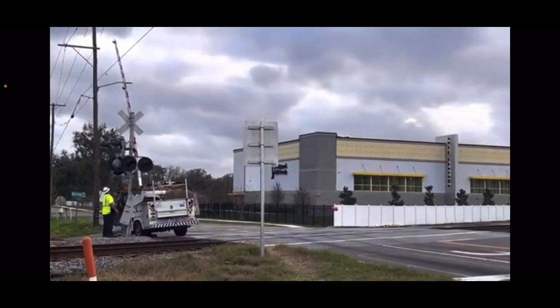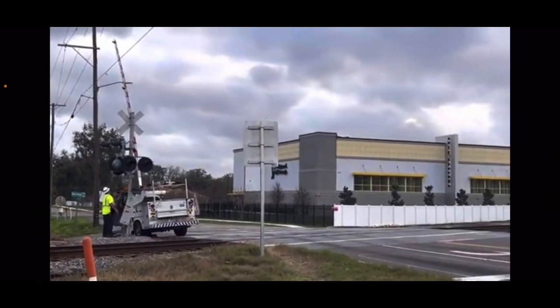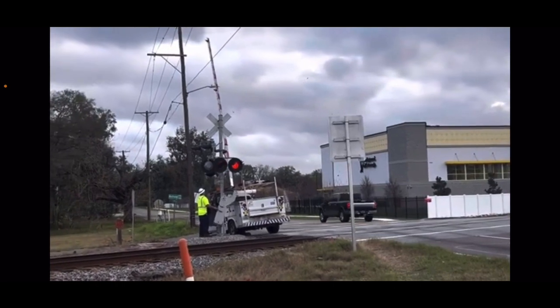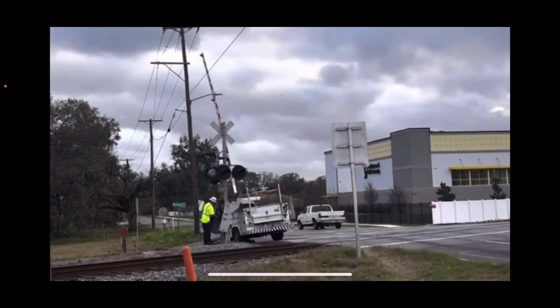Looks like, let's see. Yeah, it looks like they're going to try to do something with the gate. I don't know about formal terminology, so don't blame me for not knowing the correct name, but I'm going to call it the gate box. They're going to work with the controls of the gate panel there.